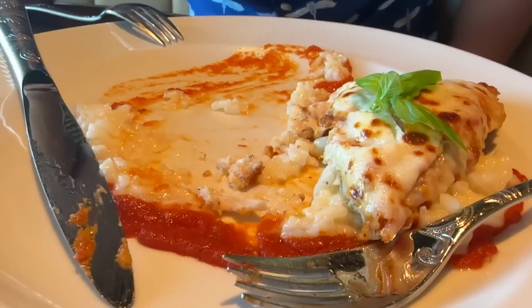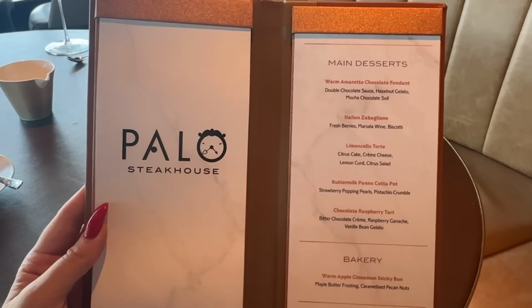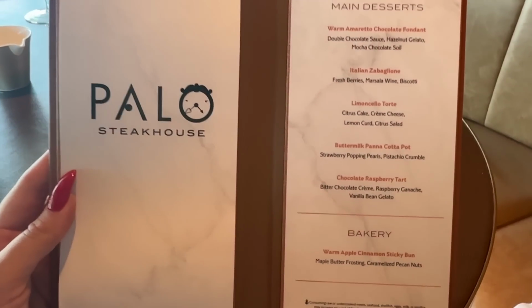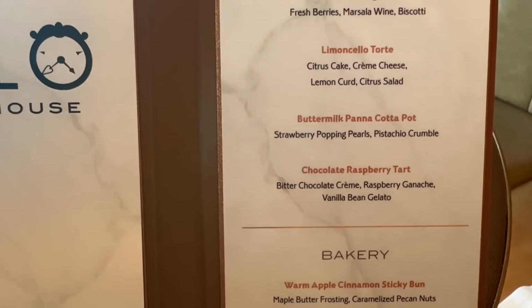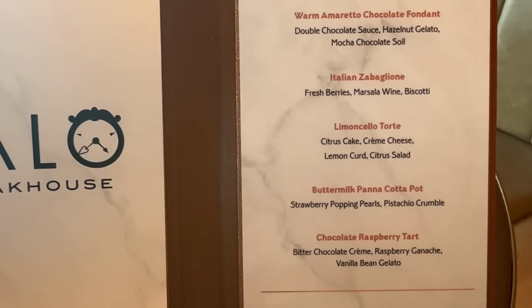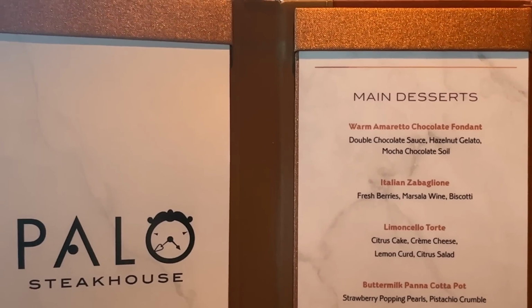Same. And somehow, after all of that food, we had room for dessert, which I believe is because dessert is in a different part of your stomach, so we needed to fill that up as well. The dessert menu here at Palo is beautifully inspired by an Italian fusion and includes things like a limoncello torta, buttermilk panna cotta pot, and an addition from the bakery that we just had to sample.